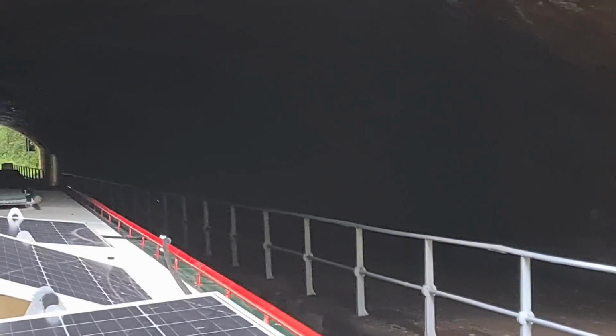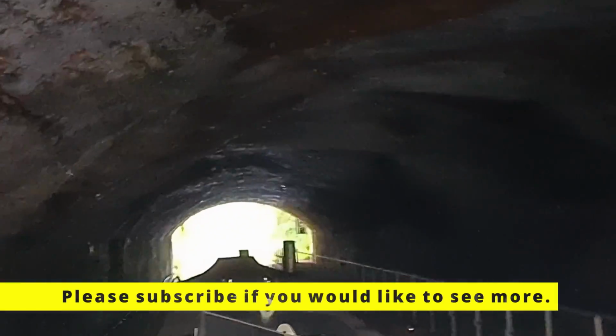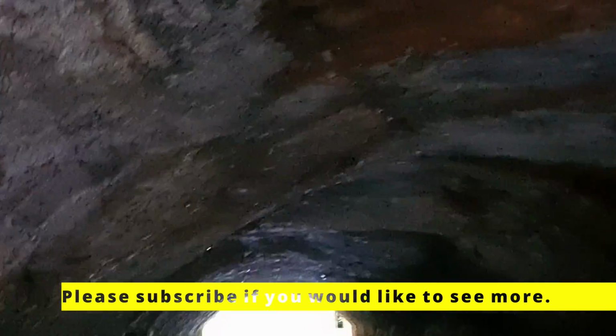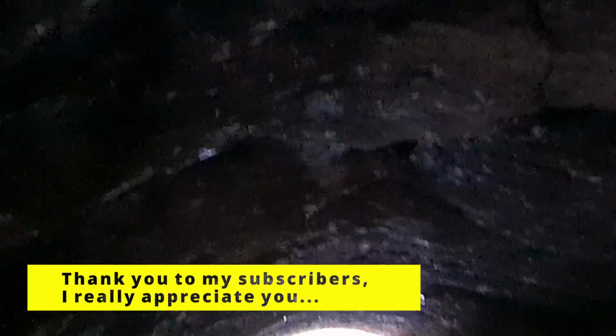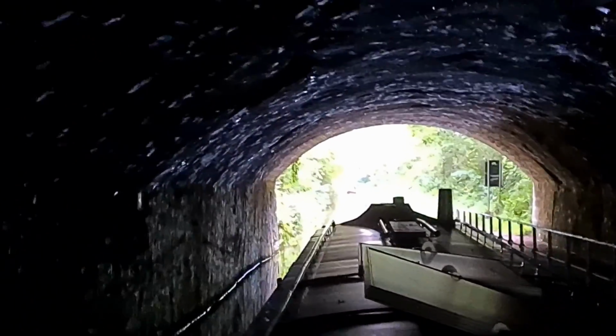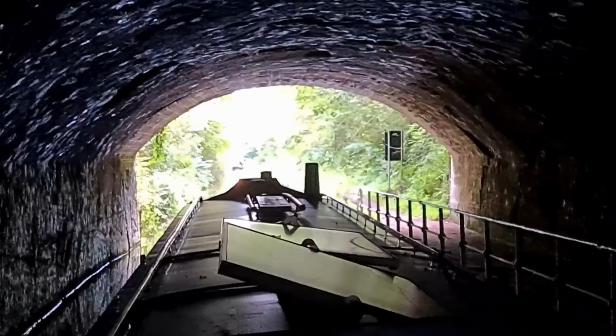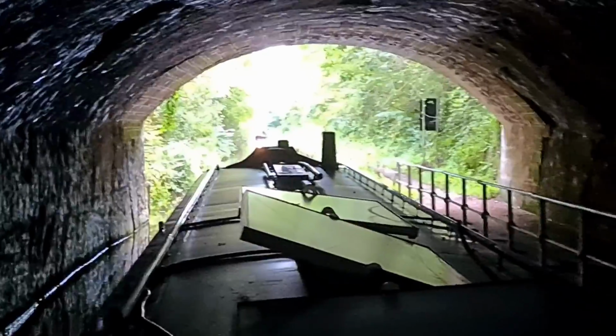Probably won't be able to see anything inside, so I'll keep it on just in case. Oh, it's doing a fair job, isn't it? There's a lot of chemicals from the minerals in the water on the surface there inside, making it glint a bit. Boat coming. He's got his tunnel light on, but I think someone must have backed into the switch, because a boat that's just passed me said that they've had that light on for some time now.